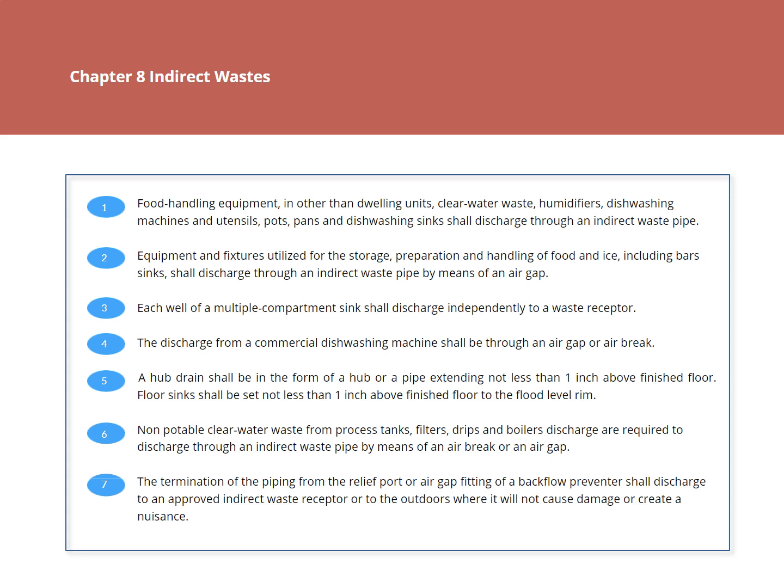Food handling equipment, in other than dwelling units, clear water waste, humidifiers, dishwashing machines and utensils, pots, pans and dishwashing sinks shall discharge through an indirect waste pipe. Equipment and fixtures utilized for the storage, preparation and handling of food and ice, including bar sinks, shall discharge through an indirect waste pipe by means of an air gap. Each well of a multiple compartment sink shall discharge independently to a waste receptor. The discharge from a commercial dishwashing machine shall be through an air gap or air break.